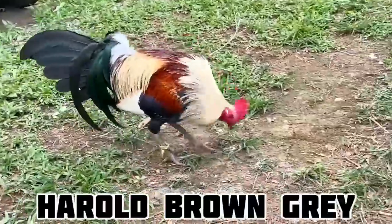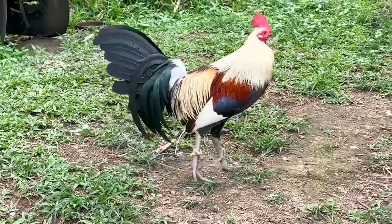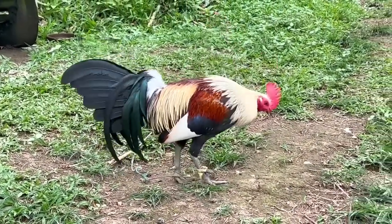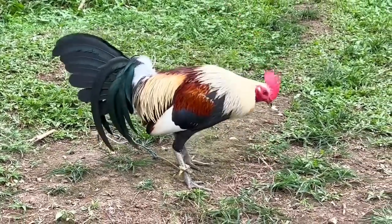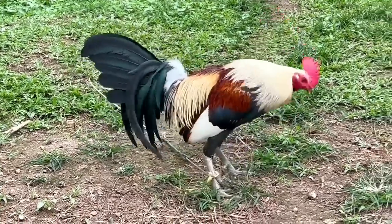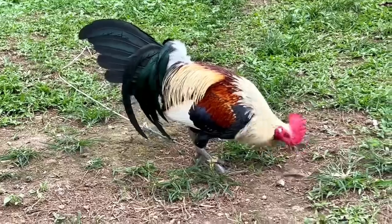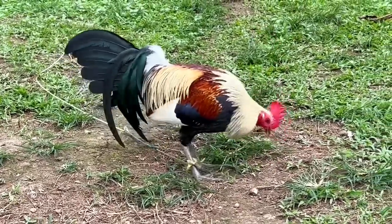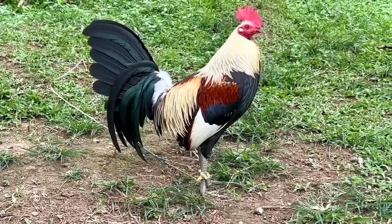This one, hindi po ito Jukalsi po. This is a Harold Brown. Hatch gray. Regular gray ni Harold Brown po. Came from an imported parent. 1.5 years old. Harold Brown, regular gray. Ganda po.